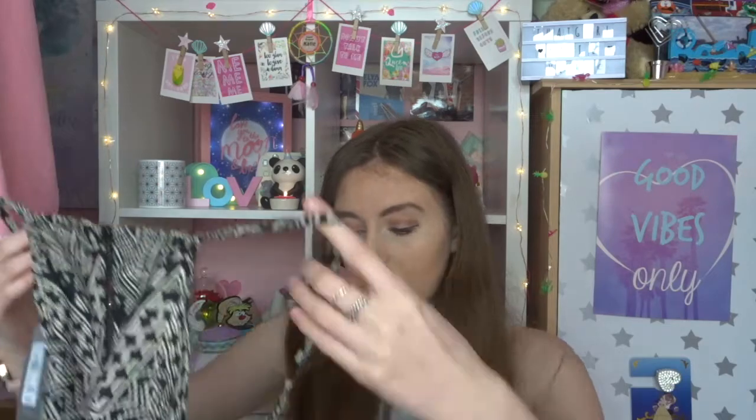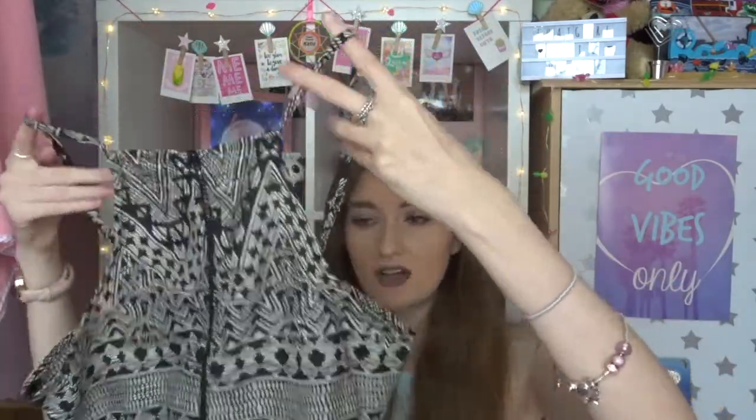The next thing I got from Primark was this playsuit here. I had this playsuit pretty much identical last year, but I spilled foundation all down it and ruined it. It's got this Aztec kind of black and white print, and then it's got elastic at the back to bring it in, and a halter neck detailing on the straps, and then it comes down into shorts, but it has frills on the shorts, which just makes it that little bit extra. And this was £6, and again I got this in a size 8. I'm hoping it will fit because I don't want it to be too short, but we will soon find out.